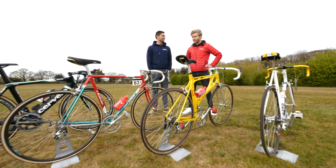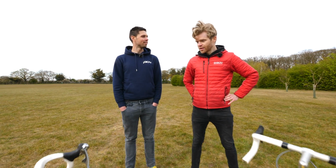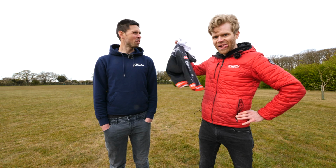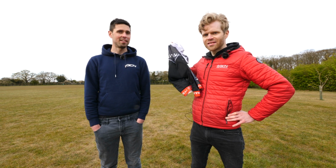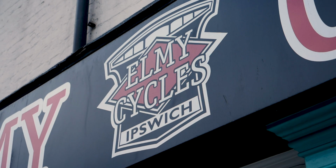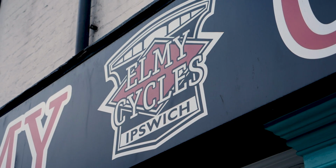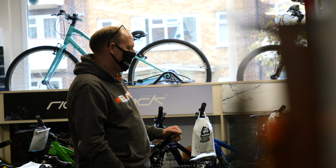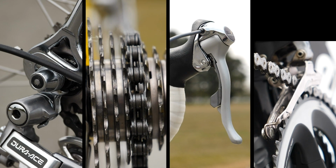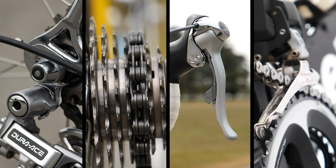And I've dug out the GCN time machine, so, you guessed it, the costume department's going to be busy today as well. We've got a costume department? Yeah. Oh, cool. We've come to Suffolk, a county north of London, to visit a man who has one of the most impressive collections of retro bikes in the UK. Steve Grimwood of Elmy Cycles has been kind enough to build up these 4 beautiful bikes for us. 4 slices of cycling history that we're even allowed to ride.